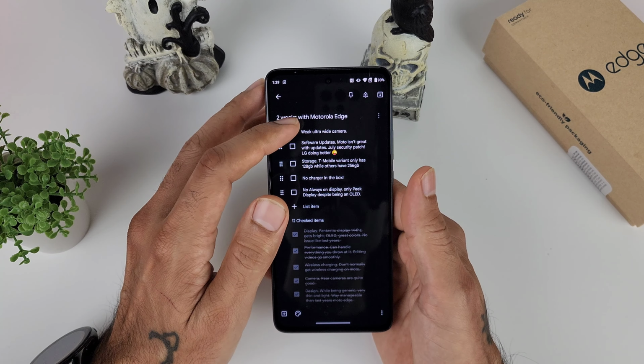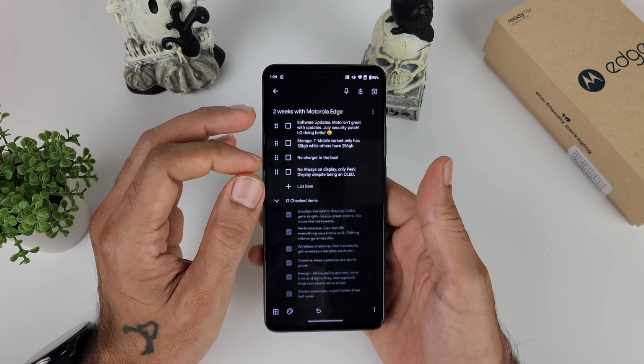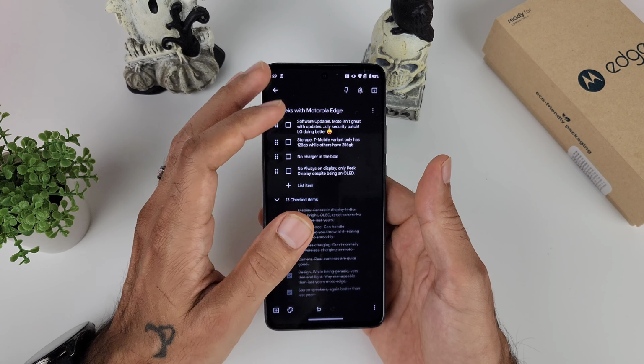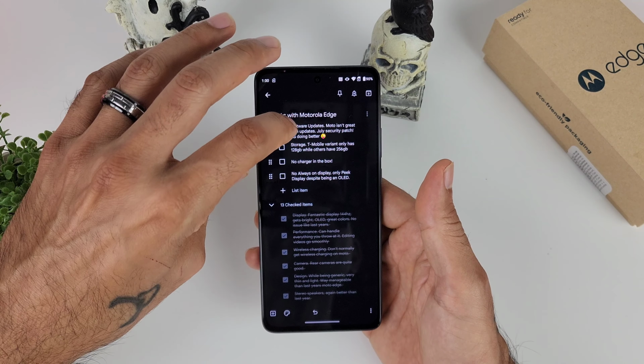So the ultra wide, as far as cameras go, it's a good camera, but I think it's a little weak when it comes down to the main sensor on here. 13 megapixels I think does okay, but the ultra wide could have been a little better. Really not that serious. I'm just nitpicking here.